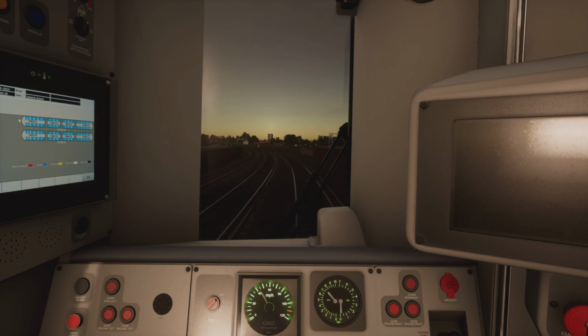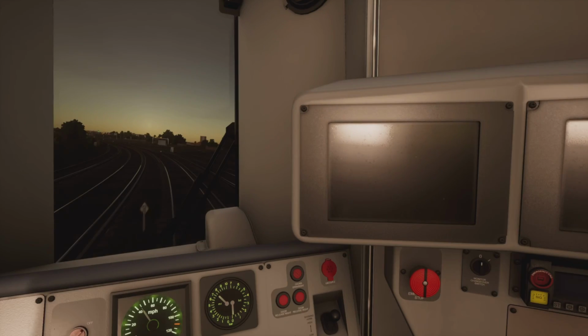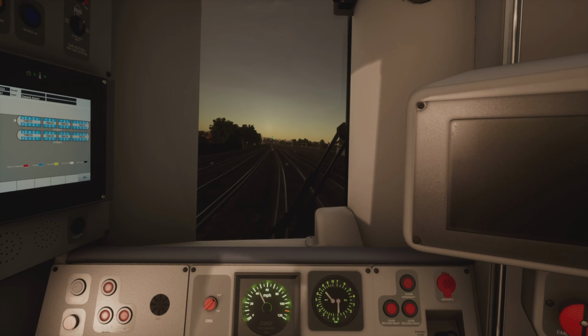So you can see we've been on the downward gradient for quite a while. It's starting to level off now. We're now running parallel with the South Western lines and our speed has rolled up to 45 miles an hour.